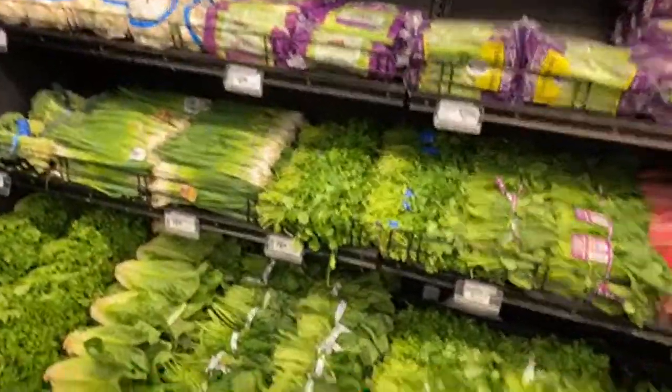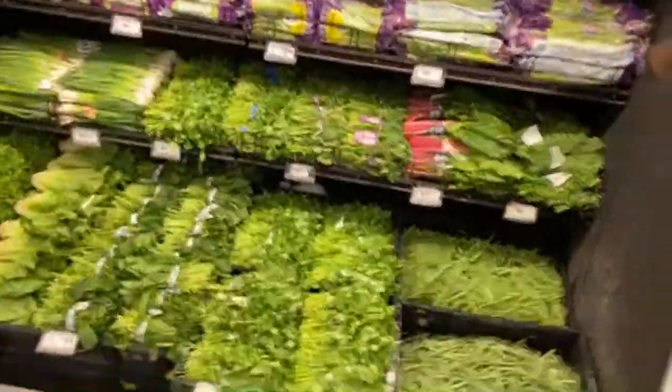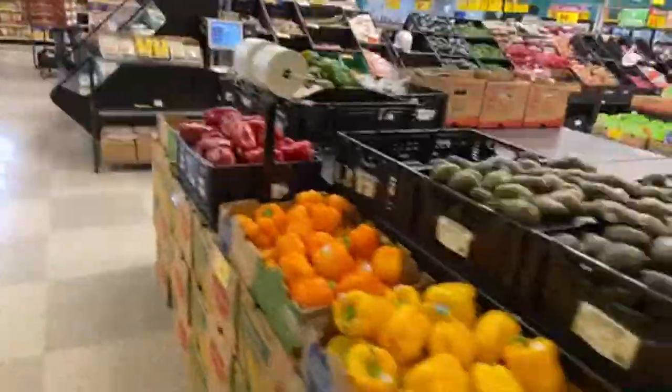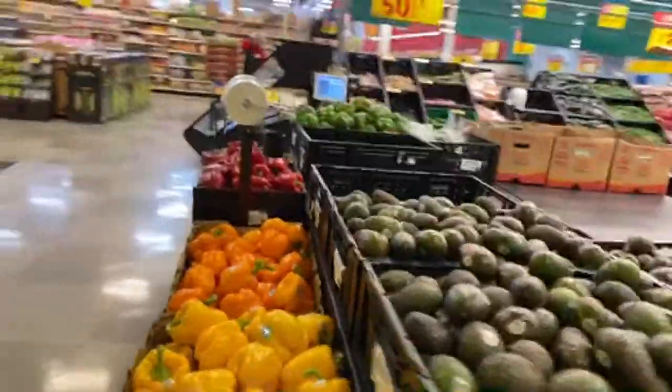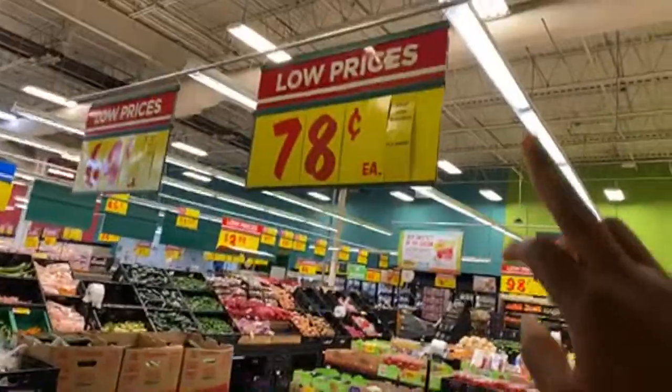Celery, they have different types. They have the baby ones, but these are organic and these are regular ones. So those are organic too. Corn, if you want corn to eat, let me see the price. $2 for $1. Now the expensive, sometimes they'll be like $3 for $1 or $5 for $1. But I think we are not in corn season, so they're expensive. So this is avocado. These are small avocado. And the price is 78 cents for just one.